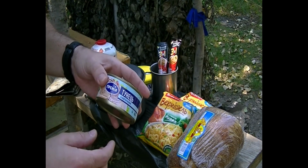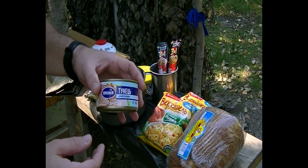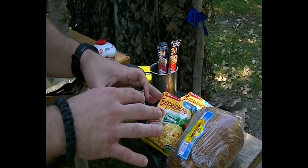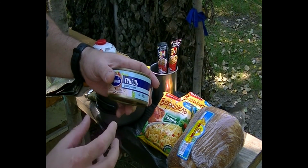You'll see what you do is after you boil the noodles, you drain the water and then you add the tuna, because the water from the noodles and the tuna is not gonna be cool. But if you drain the water, then the mix will be good.